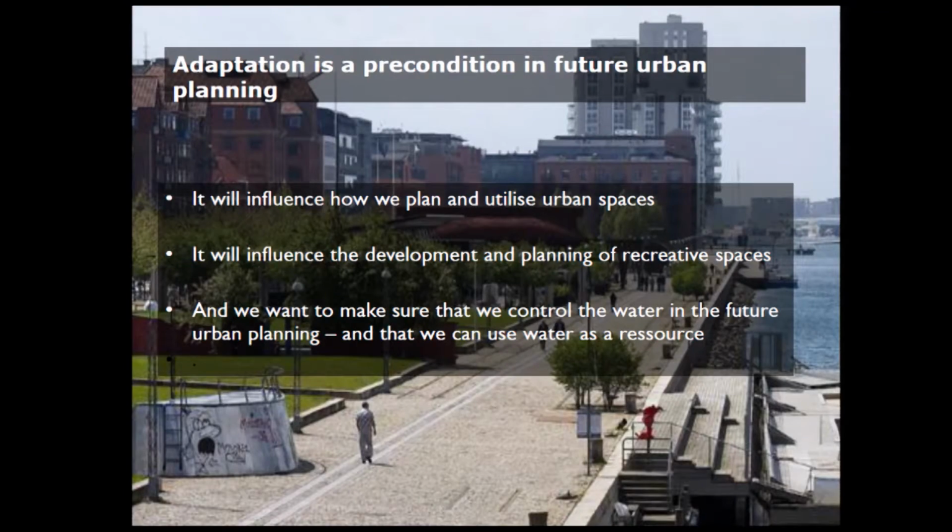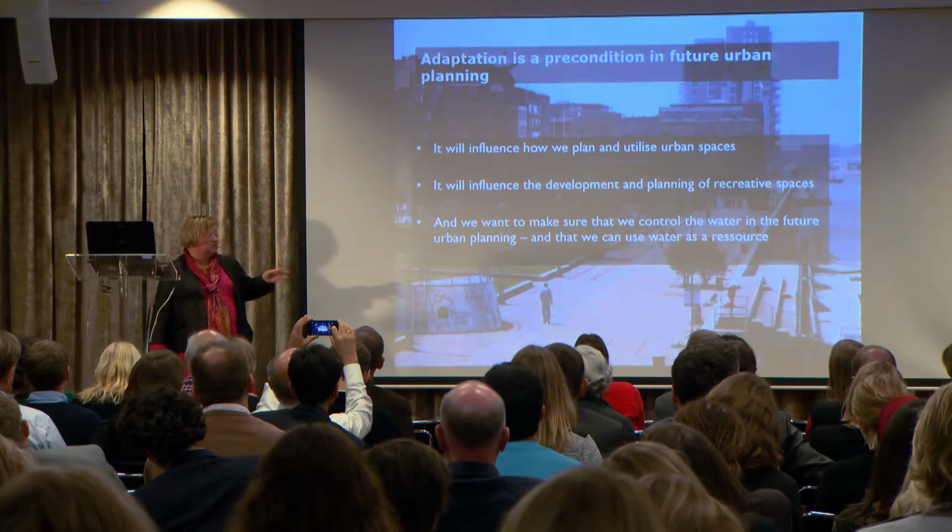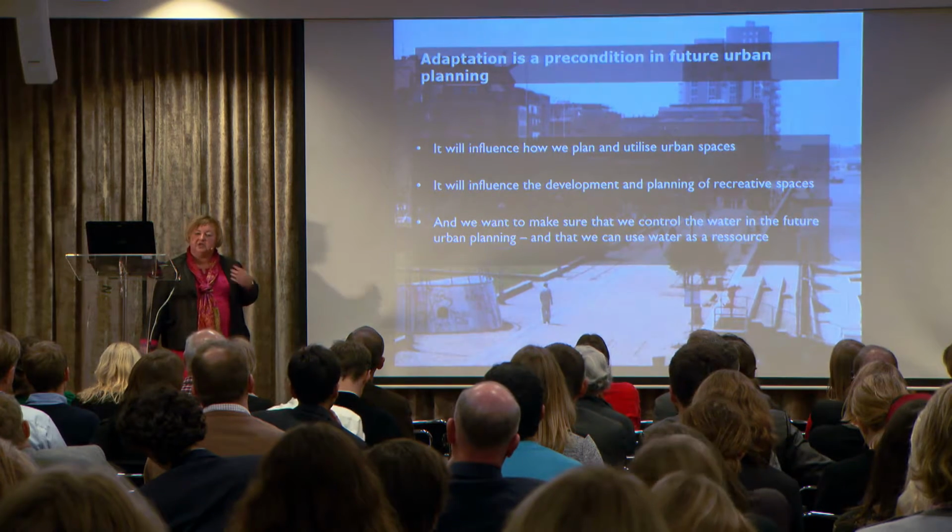And finally, my mantra is saying that adaptation, we should stop thinking about adaptation as an extra layer, we should integrate it. It's a precondition for our future urban planning. It's not just something that we talk about now and then. It's something we should actually always think about when we are working and planning in the city. It will influence how we plan and utilize urban spaces, and it will also change.